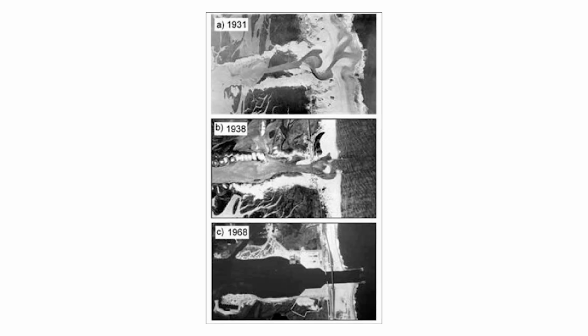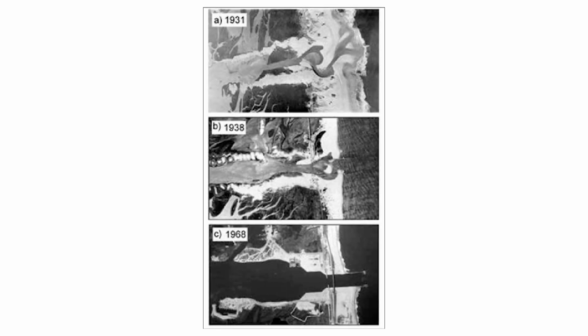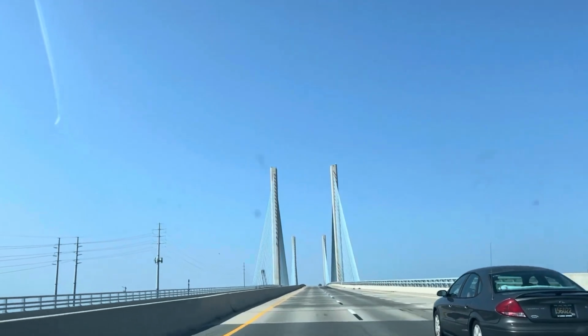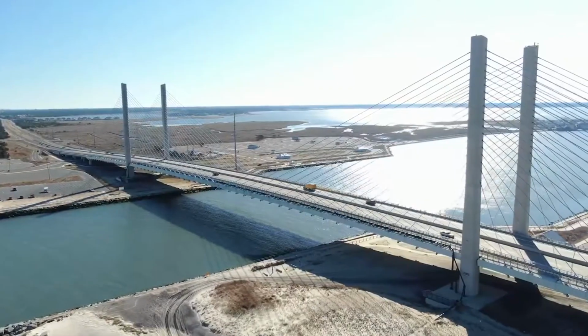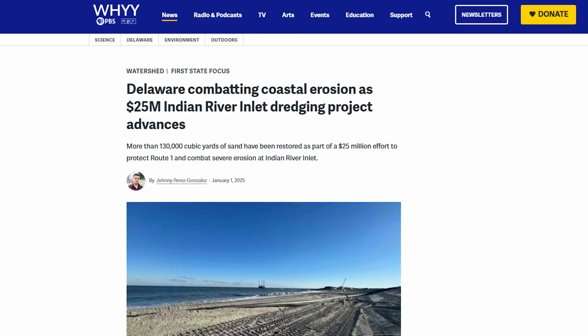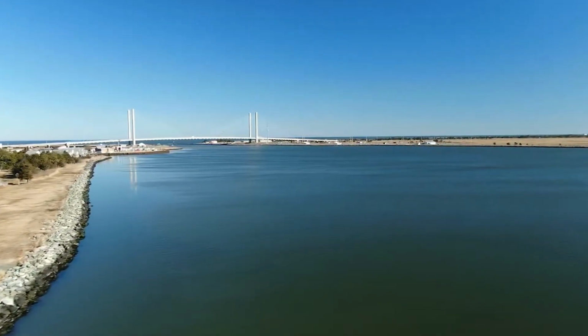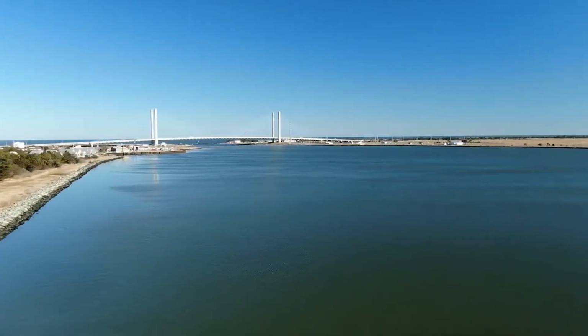Now, when you look at time-lapse images, you can literally watch years of sand disappearing in seconds. And it's actually pretty wild to look at. And with our main coastal highway at risk, state officials finally said enough is enough. And they launched this massive $15 million project to save our shoreline, and they moved fast. But let me give you a sense of just how big this project really is, both in scale and in funding.